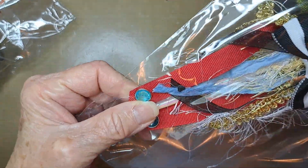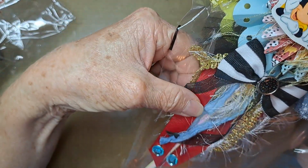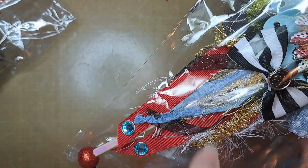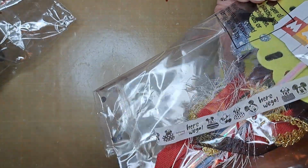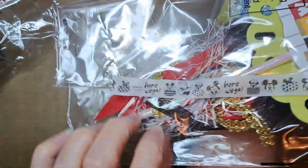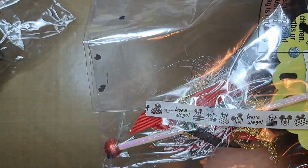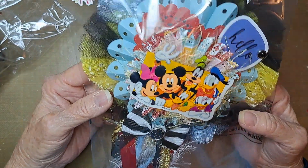Oh, look what she did. She put little jimmies on the bottom of the trim. Oh, look at this trim here with the sparkle. It's black. Oh, that is so pretty and sparkly. And she's got some red and white. Looks like baker's twine back here. More eyelash trim. Absolutely gorgeous.